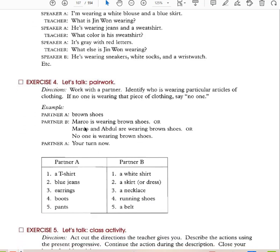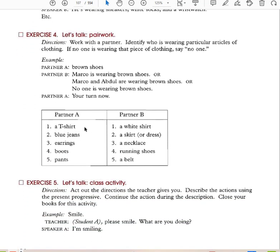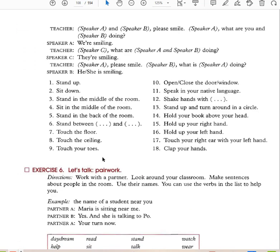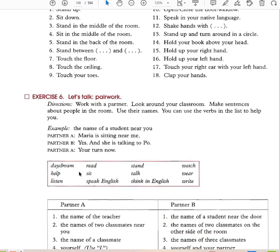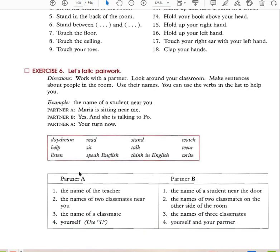So what are you wearing today? Today I'm wearing a dress. I'm wearing a pink dress. That's what I'm wearing. I am not wearing earrings. Are you daydreaming right now? No, I am not daydreaming. I am teaching English right now. And I am reading these words.